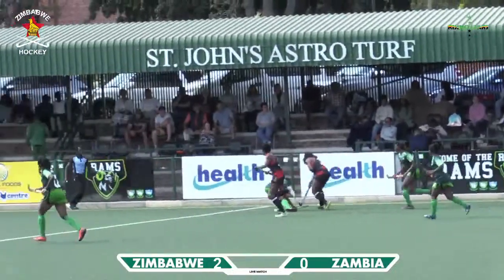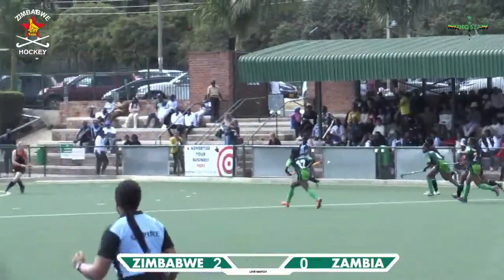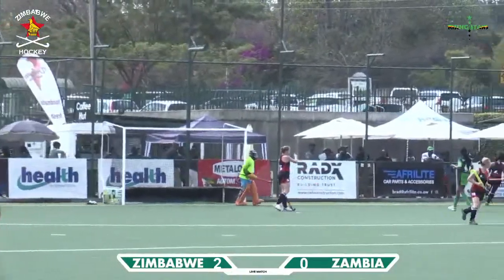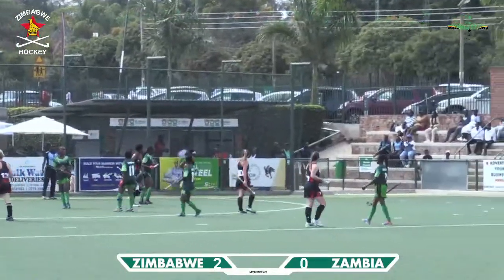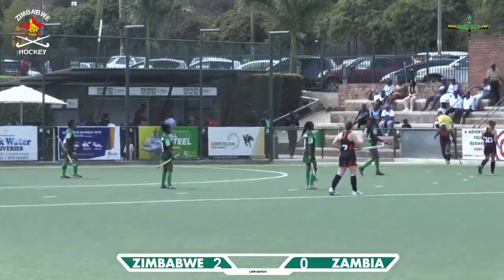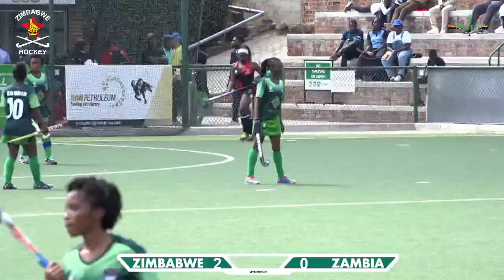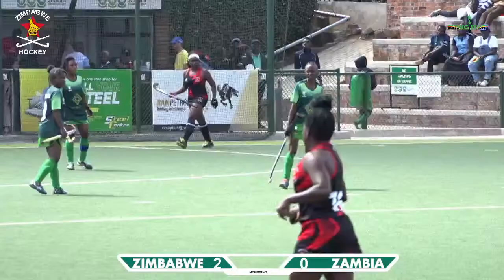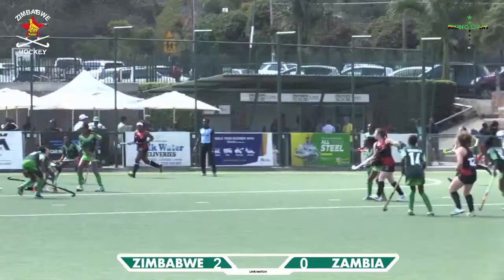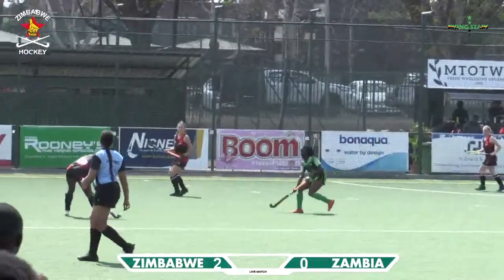Great tackle, strong tackle from Zim. Good. Counter attack is there. Oh, perfect. Good speed. Goalkeeper's anticipation of that. Great save. Great awareness from the Zambian goalkeeper. Long corner to Zim. Looks like the umpire just wants to get in the right position. Swift passing. Good defense from the Zambians.